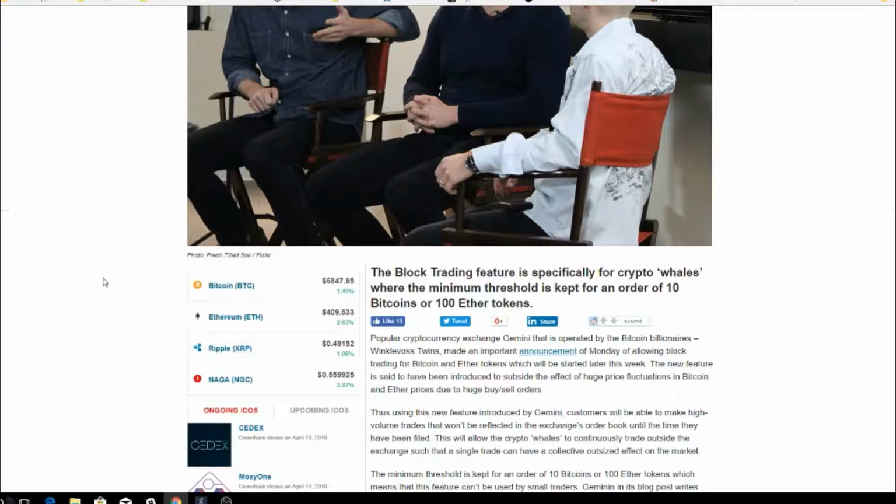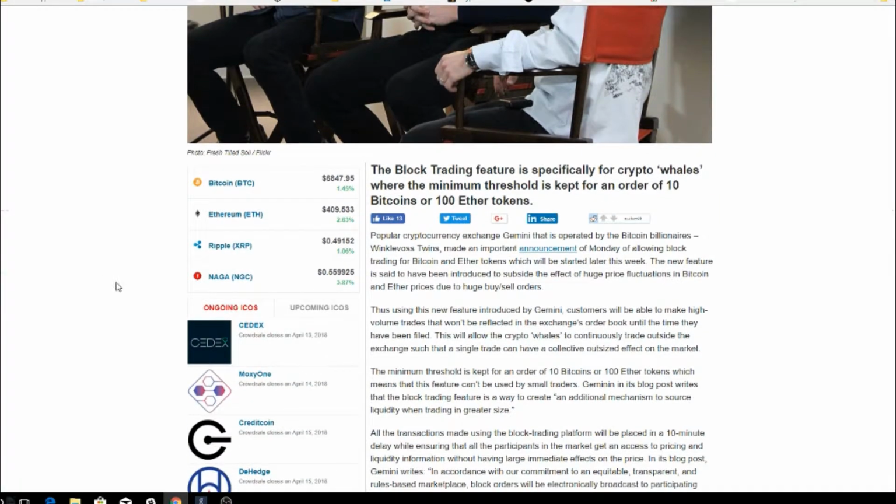Block trading, if you're not familiar, is basically an alternative to OTC trading. It allows larger investors to trade on the market without causing slippage. Basically it allows them to trade without affecting the price too much, to the point that it affects their own buys, right? Let me break it down simply.